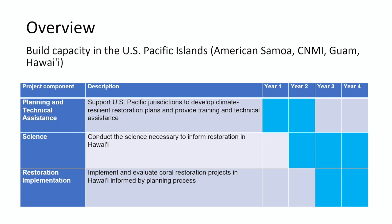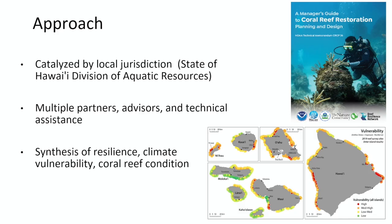And we are at the end now. We're in the final stretch. We're entering year 4, but it was really to help provide those resources and technical knowledge for each place to develop a coral restoration action plan. And then the second two components of the project were focused on implementation in the main Hawaiian Islands. So providing additional science as well as implementing pilot projects, which Julia will get into in her portion of the talk.